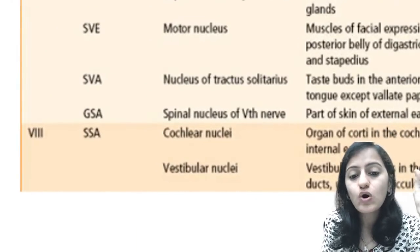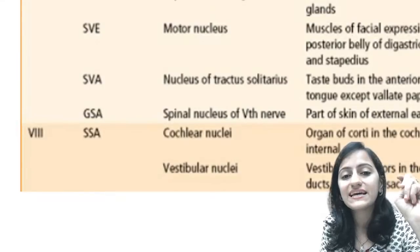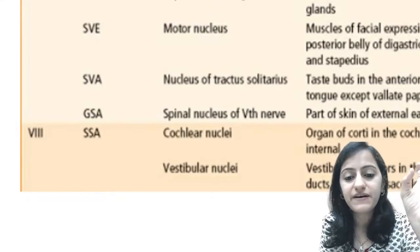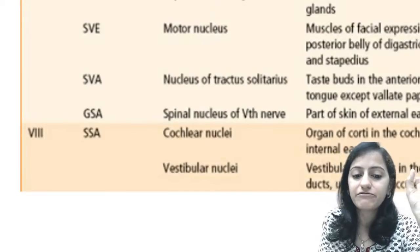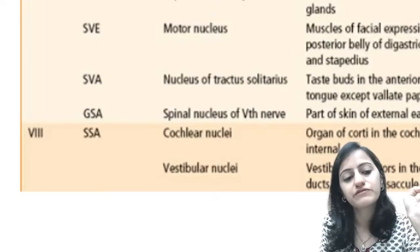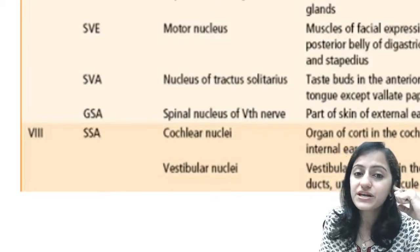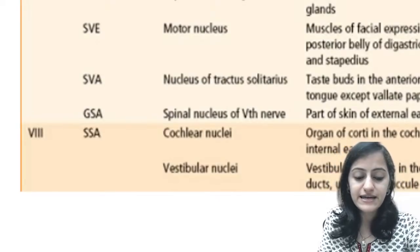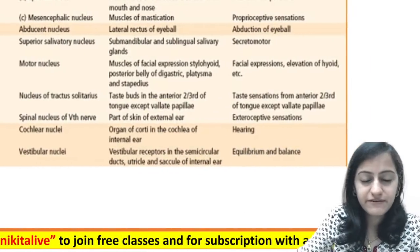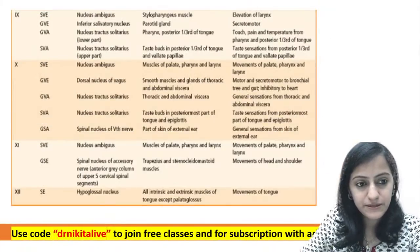So 7 is also included in the GSA. You know, according to some resources, the spinal nucleus of 5 receives 5, 7, 9, everything. So it is included in GSA also according to some books. Otherwise, you can go with 5 only. 8 is your hearing, special somatic afferent, right? 8 is your hearing. The next one that we have is, let me go to the next one.